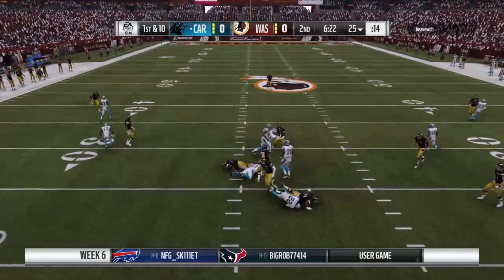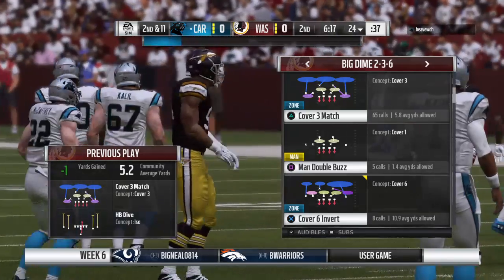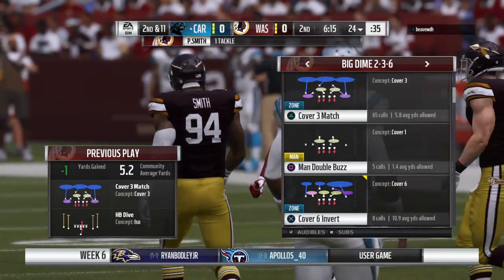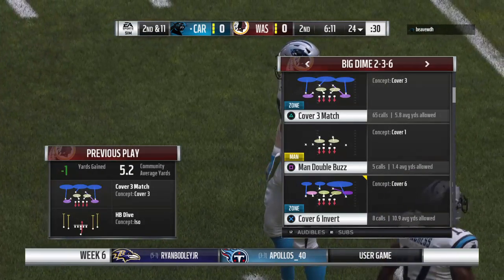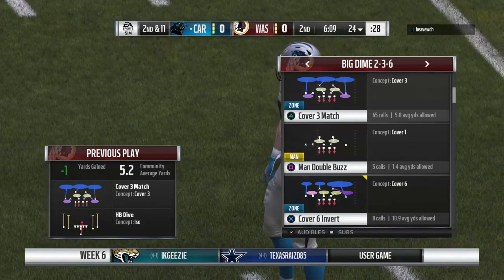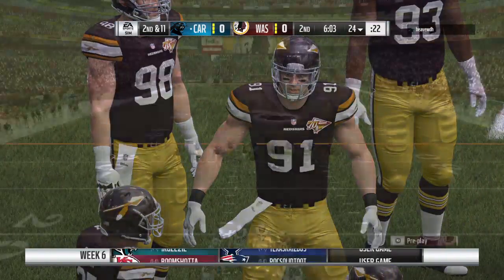Newton going to hand it off to McCaffrey. And that one blown up quickly as he's going to be stopped before he could even get started. It'll be a loss of a yard, and it'll be 2nd and 11. Come on now.